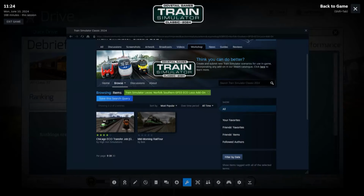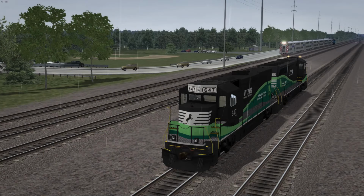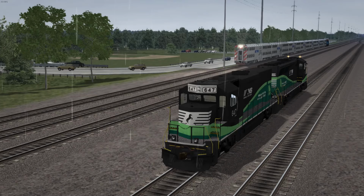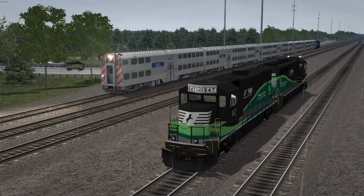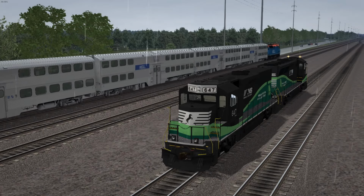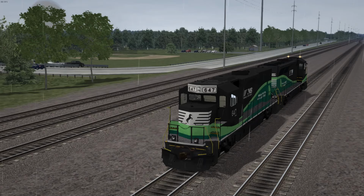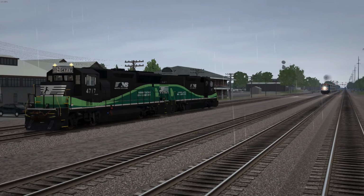Currently, there are only two scenarios for the GP33ECO on the Steam Workshop. One takes place on the Aurora to Chicago route, while the other is on New Jersey Transit's Morristown line. I can understand why almost no one has made workshop scenarios for this thing, not just because of the general lack of suitable routes, especially from the Atlanta area, but also because the locomotive just isn't all that good, let alone mediocre.